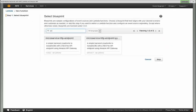So the first step for this is going to be creating the Lambda function. Once you log into the AWS console and select AWS Lambda, or Get Started Now, or Create a Lambda function, depending on where you are, you will get to this screen. We have a new approach to creating functions in the Lambda console, what we like to call blueprints. A blueprint is a set of configurations and sample code to quickly get you started with integrating with a specific trigger. Now here I'm going to be selecting the blueprint microservice HTTP endpoint for Python. You can find this blueprint just by searching for API in the blueprint screen.